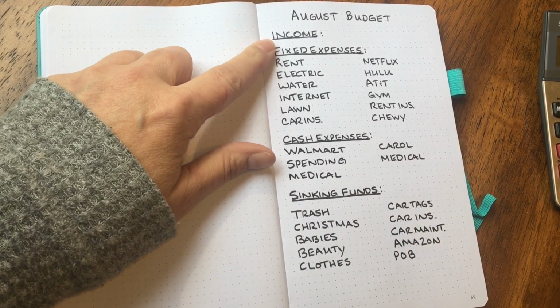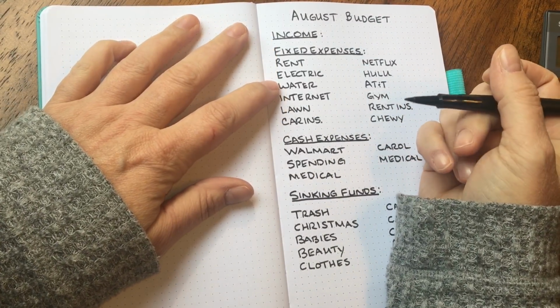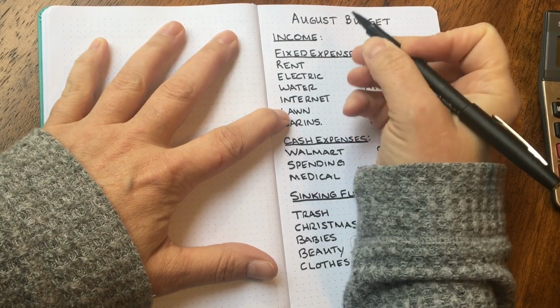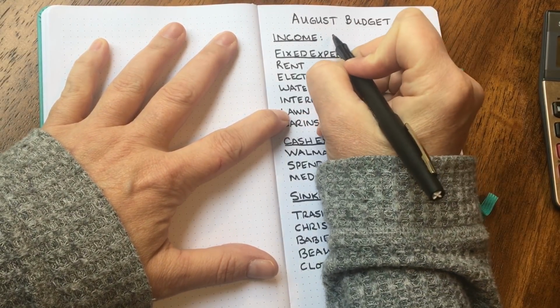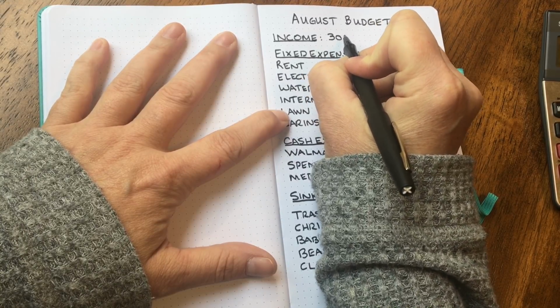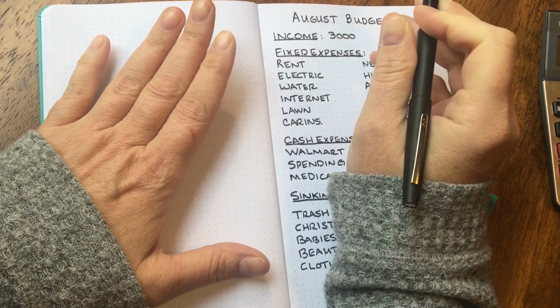All right, first is my income. I am a salary employee and I am paid bi-weekly. My monthly income, though, is $3,000. There is a little bit of money above the $3,000, not much.